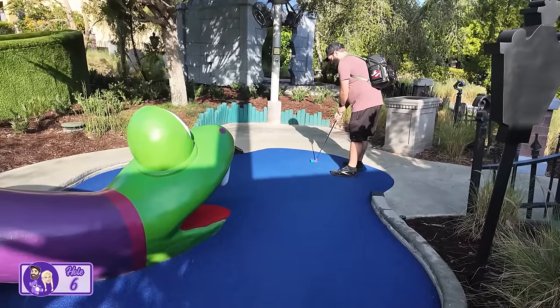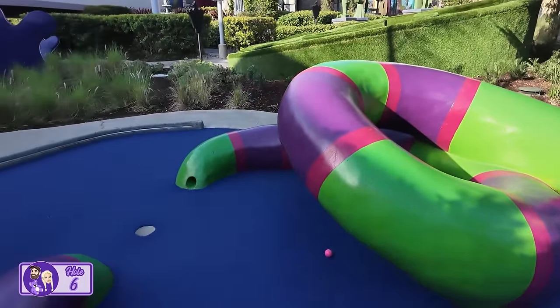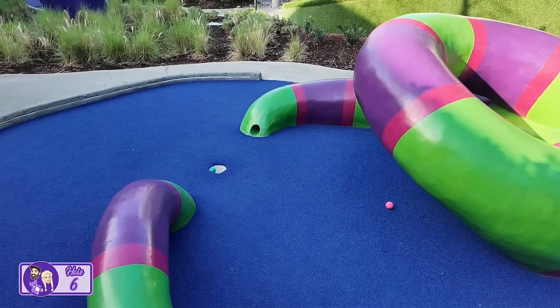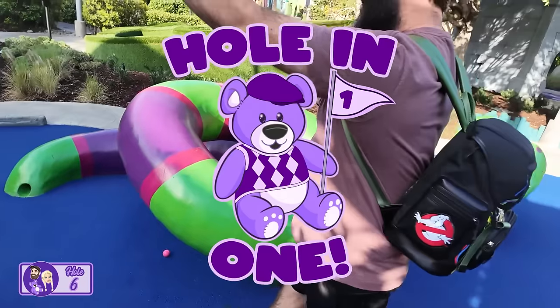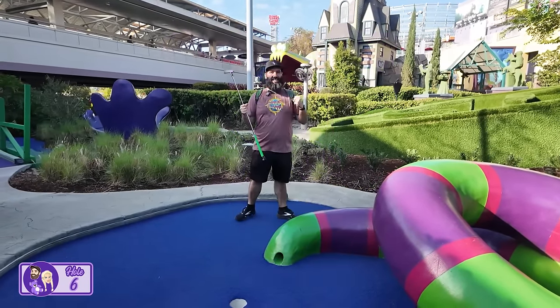Into the mouth. Okay. Made it. Oh yeah, that was a lot of power though, but it curved up and around. Okay, now we can see. Did the snake eat it? Yes! Hole in one. Oh my goodness, yes. That was so perfect. That was awesome. Wow.